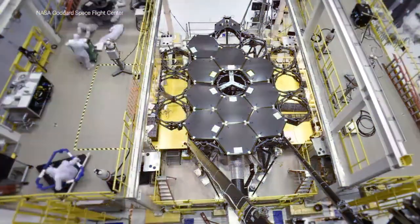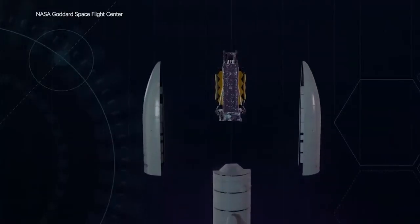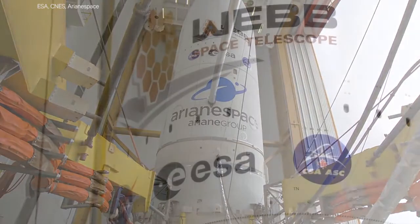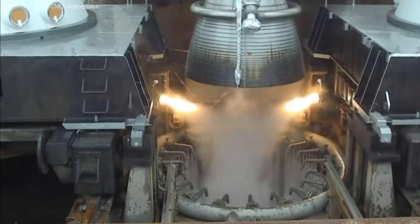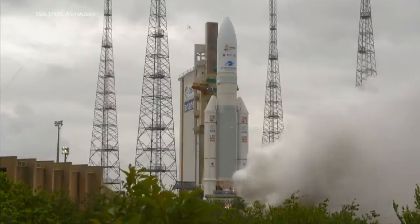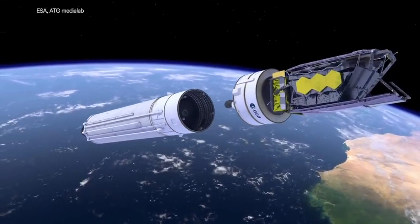After 25 years and over $10 billion, on Christmas Day 2021, the James Webb Space Telescope was finally launched into space by a European Ariane 5 rocket. With its 6.5-meter primary mirror and its tennis court-sized sunshield, Webb had to be folded up to fit in the rocket's fairing, only to be deployed step by step in the first 2 weeks of its mission. On the 12th of July 2022, months of eager anticipation paid off, as NASA released the first full-color images of the cosmos captured by the James Webb Space Telescope.